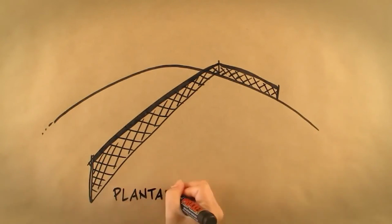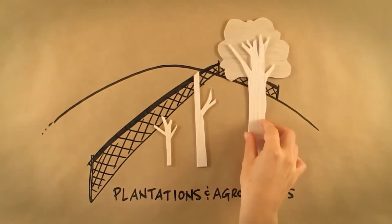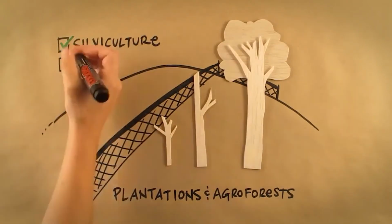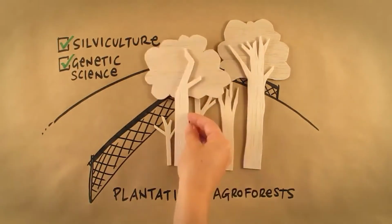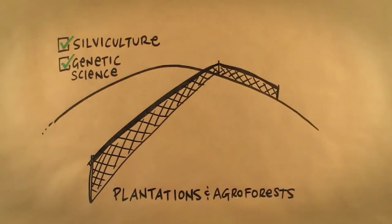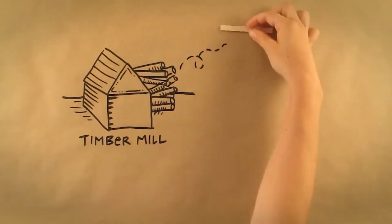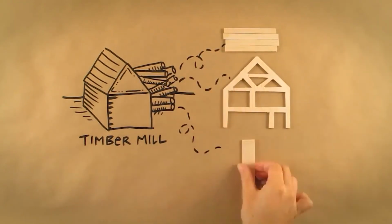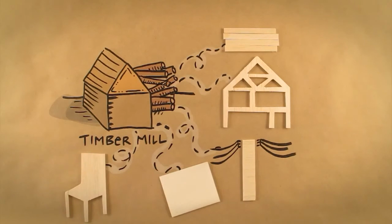In plantations and agroforests, woodlots on farms, improvements in soil cultivation and early management, silvicultural techniques, along with tree breeding and genetic science, has driven a dramatic increase in the amount of wood able to be grown and drawn upon for a whole range of societal needs. When trees are harvested, the wood is taken to a local timber mill to be processed into a wide range of products, such as timber flooring, frames for housing, telegraph poles to hold electricity wires, paper to write on, furniture for our homes, and many more things.